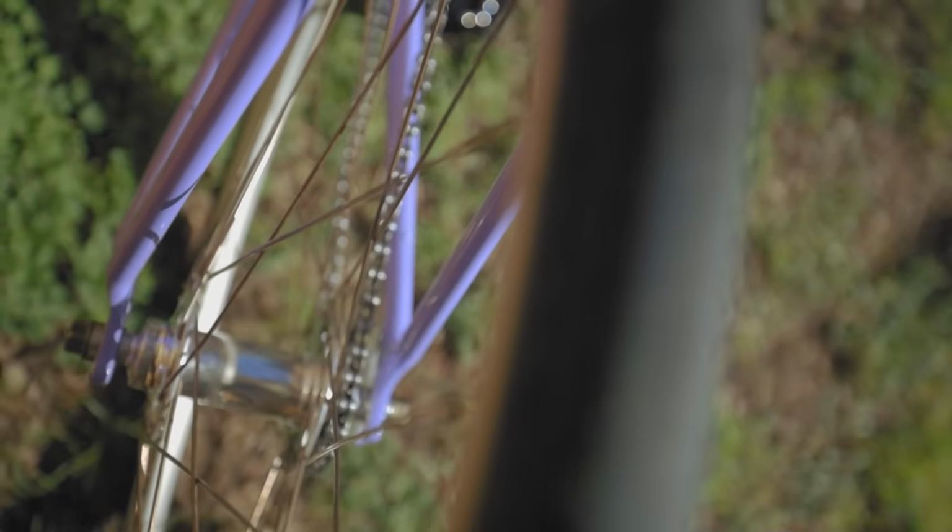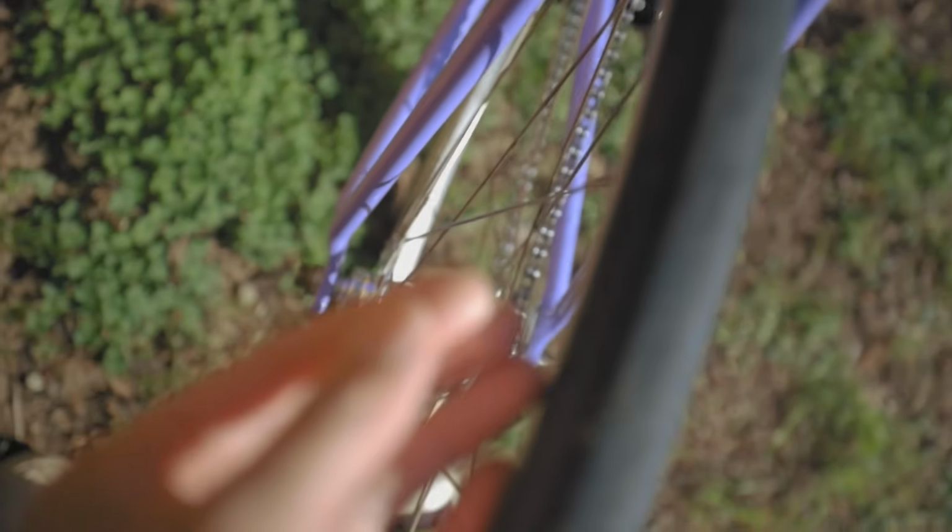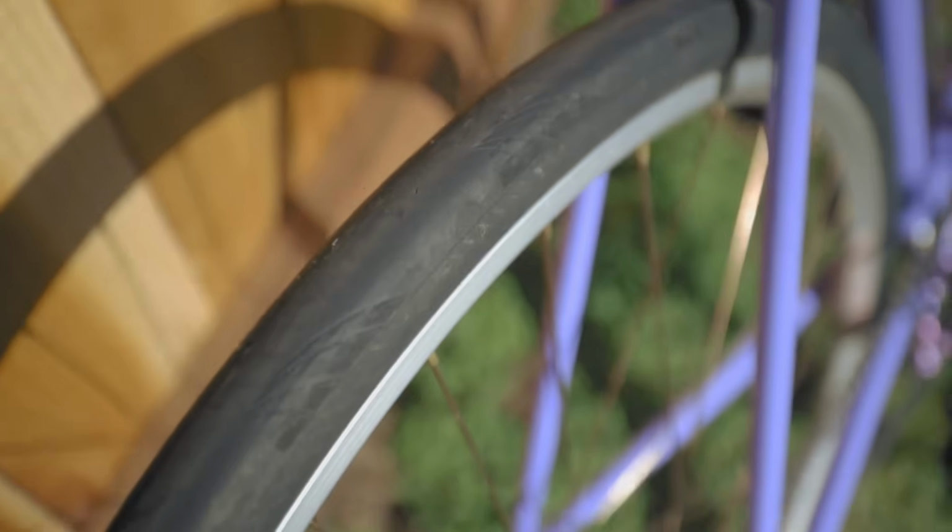And it does that annoying thing that every Continental tire that I've had does as well, where it just has stray polyester threads just dangling off of it after a certain period of time. And it doesn't affect the ride or anything, but it just looks kind of gross and it's annoying.